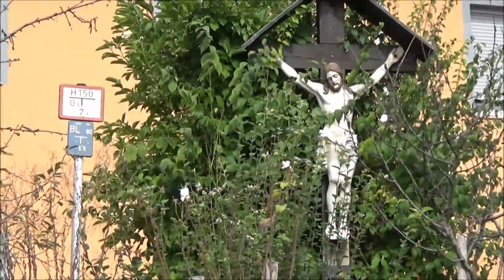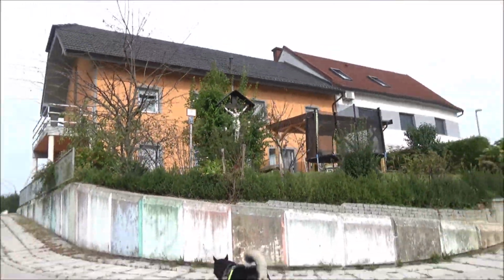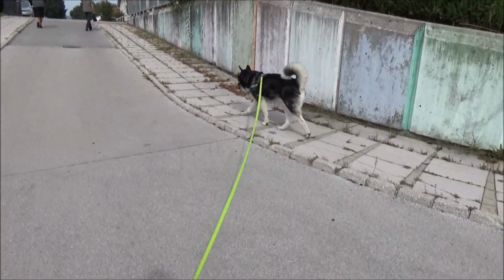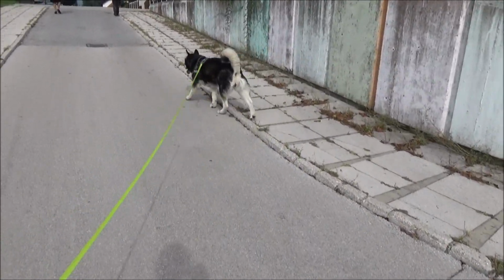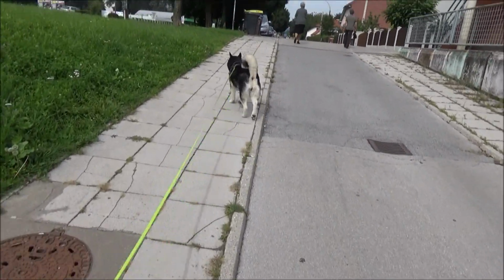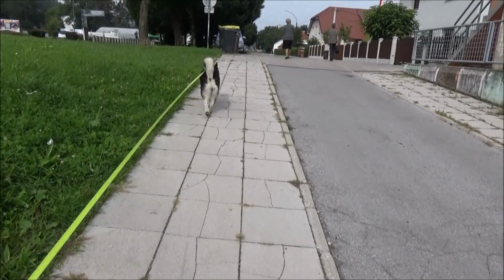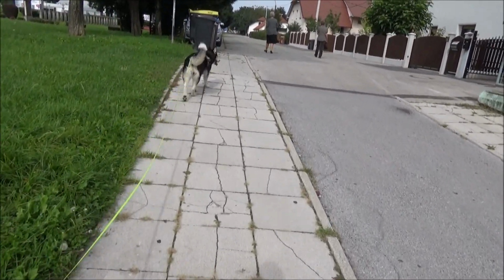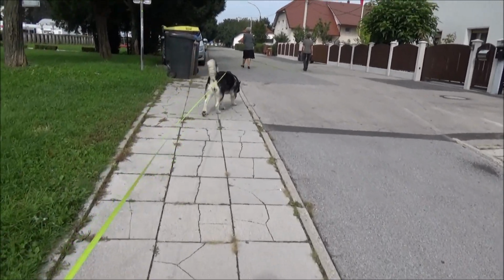Another crucifix. Well, is it a crucifix when it's a structure? I should know more as a theologian, but church architecture wasn't my primary interest.